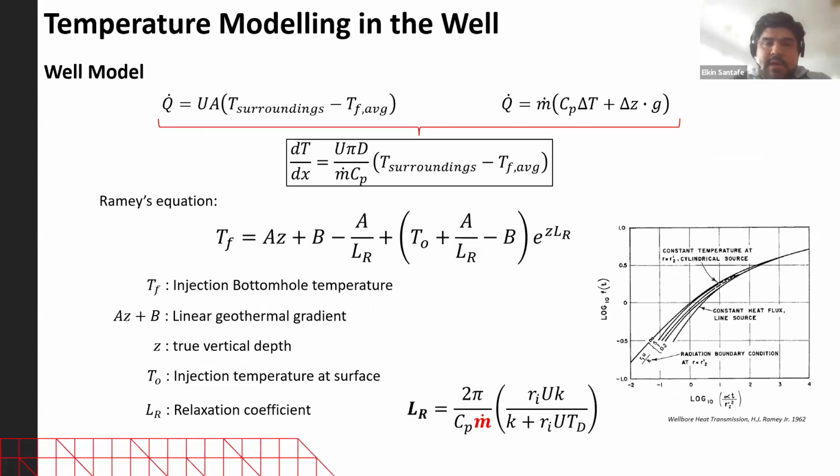So with this in mind, and going back to our initial analysis, we have two equations, two ways of expressing the same heat, and now we are going to combine them to generate a mathematical model that describes the temperature of the fluid along the well. Now, talking about the solutions to this equation, the Ramey equation is one of the most well-known and widely used analytical solutions, implemented in different software modeling tools. It has reported very satisfactory results that match with the field results.